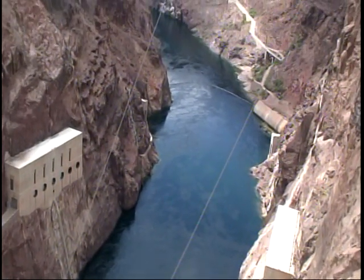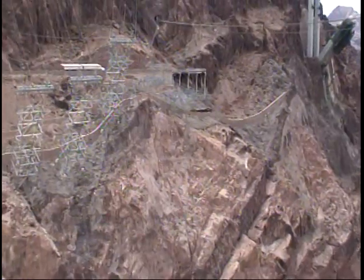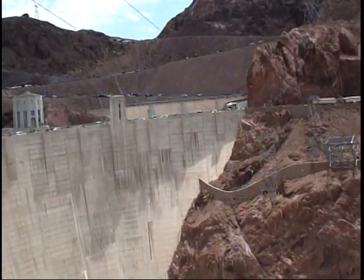Looking at these canyon walls, one can marvel at the tenacity, courage, and skill of the fearless men who performed blasting on the Boulder Canyon project. These brave characters, called high scalers, swung from the top.